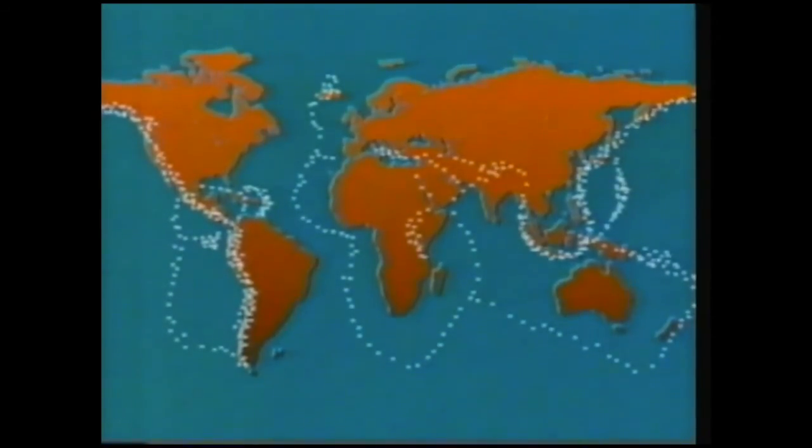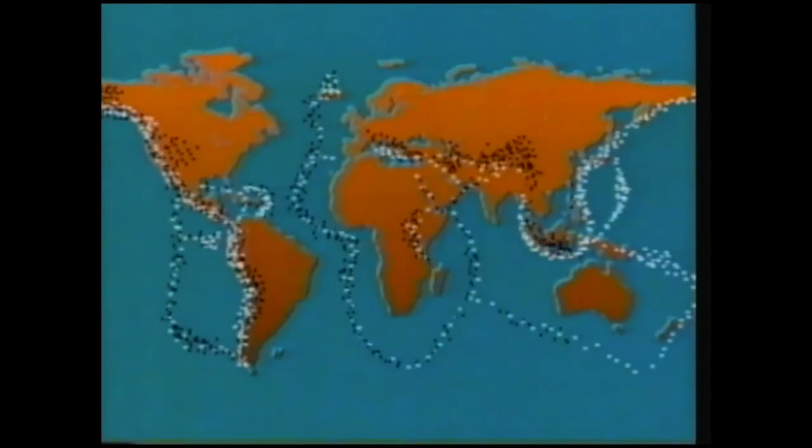These are volcanoes. And these are earthquakes. Earthquakes and volcanoes are both sites where energy is transferred. But why do these energy transfers only happen in some places and not others?